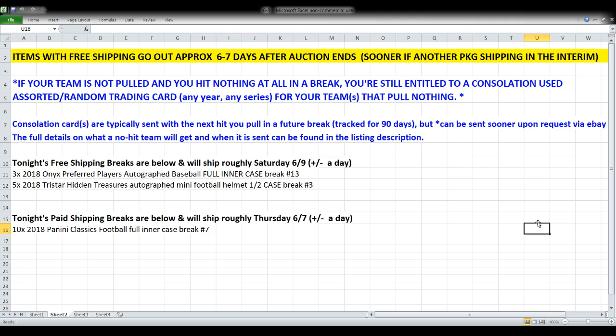The other thing to notice there, guys, the first two breaks, you can see there on the screen, those are free shipping breaks. Anytime you do a break with me that is completely free shipping, it's going to go out usually 6 or 7 days after the auction ends. Sometimes I get that stuff out sooner. Every once in a while it might slide a day later, but for the most part, that's kind of your time frame. So, kind of plan on Saturday shipping, and if it goes out sooner, you'll just be pleasantly surprised.